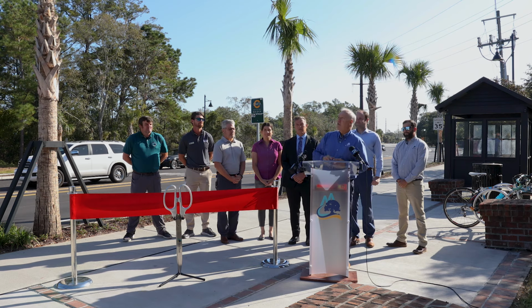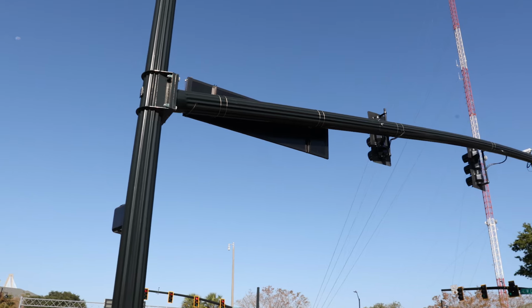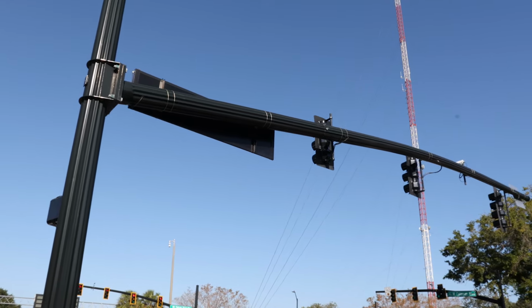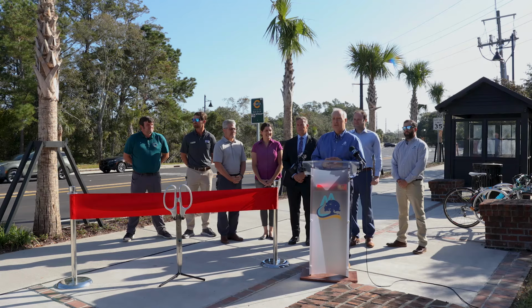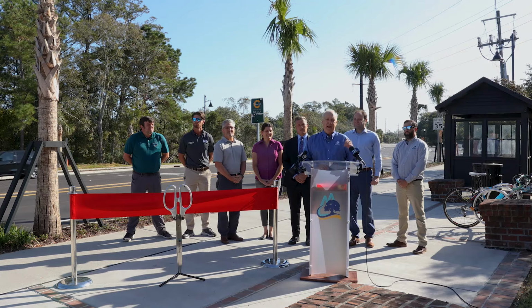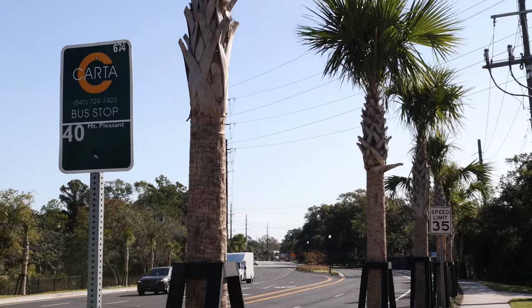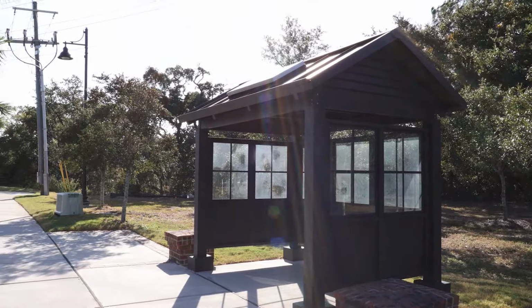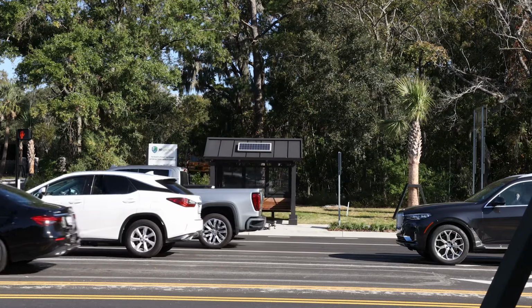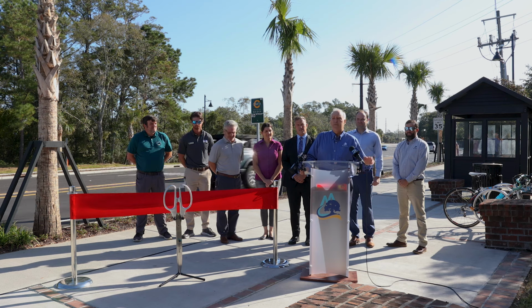These beautiful mast arms look historic. They're a credit to have something like that here. Notice the bike lane on this side. I'll get to another feature in just a moment, but we have a brand new Carta bus stop here and across the way. Notice the solar power panel on those, so enhanced access, especially since this is going to be a major employment center. Two features I want to point, three features actually.